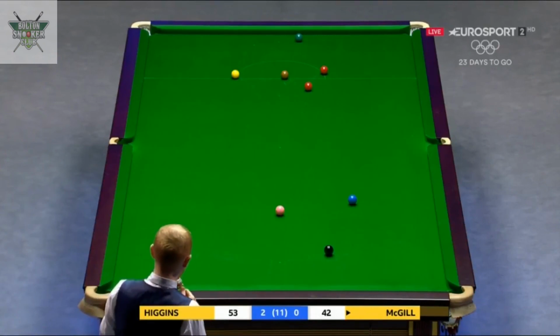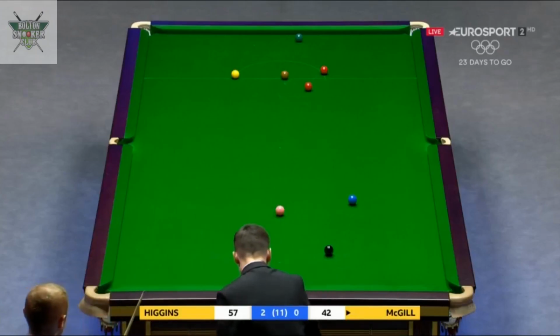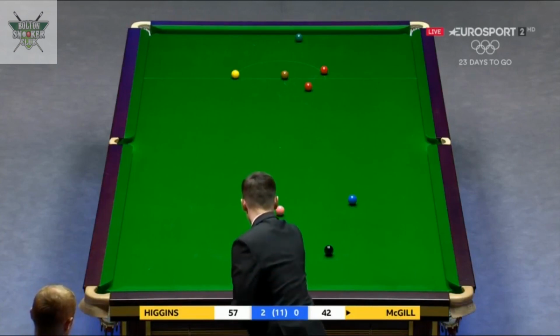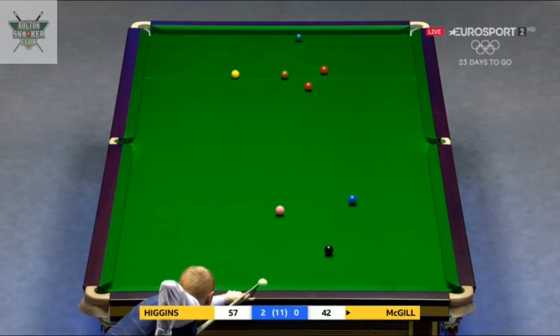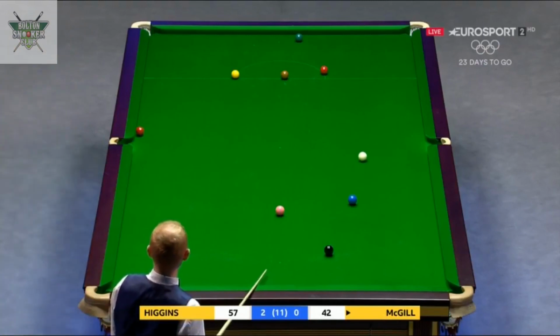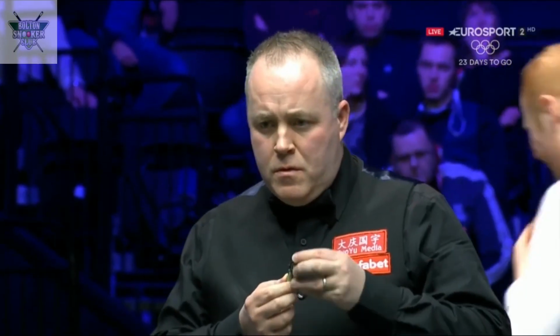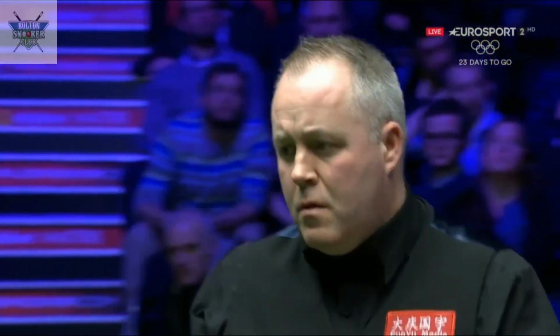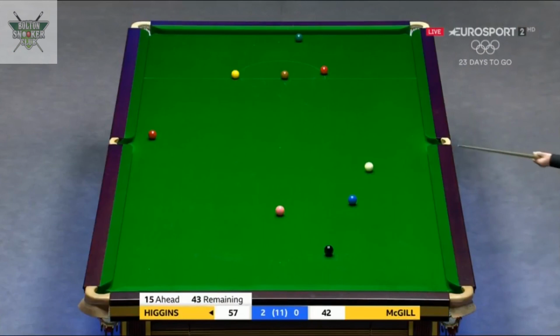Foul and a miss. It was fortunate the cue ball didn't go in the pocket there. Doesn't want it to bounce. Now, can he cut the red? Can he play the double? Could play the red by the green spot. All depends if this red goes.